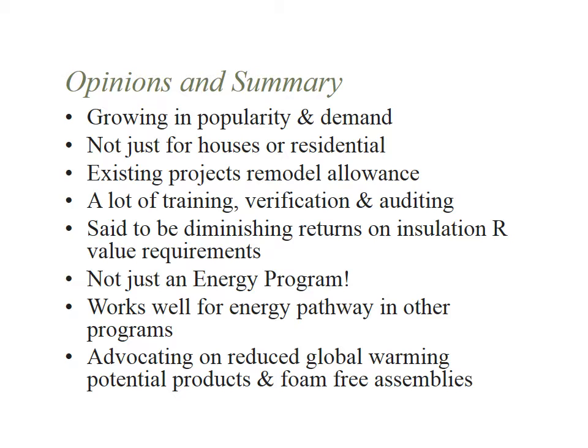Opinions in summary: growing in popularity and demand. There's a huge Passive House movement now. It's not just for houses or residential. Existing remodeling is allowed. There's a lot of training, a lot of verification, a lot of auditing. There is a big argument that Passive House has a lot of diminishing returns, and what I mean by that is adding all that insulation in could be a bit of an overkill, and people believe there may physically never be a return on investment for adding all that in.